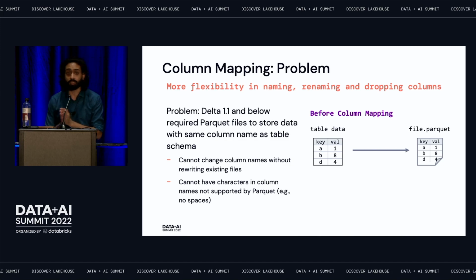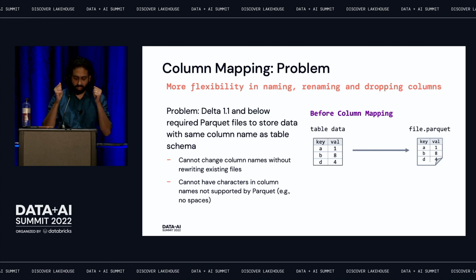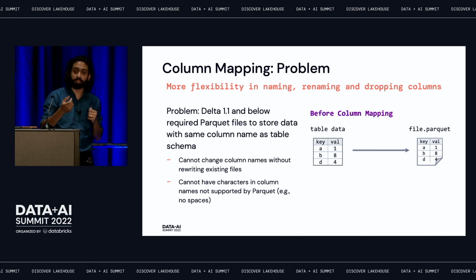Yes, the other big project that we did over the last year is this column mapping project, which solves a different problem. Now it's a metadata schema management problem. So earlier, in Delta 1.1 and below, for any column, say A, the way we stored that data was that we had a Parquet file, which also had column A, which basically means there was no separation between the logical name A and the physical name that is stored in the Parquet file, which means that we were limited in 2 ways. One, the Parquet file format has limitations on the set of characters that are supported in the column name. It doesn't allow commas and stuff, for example.